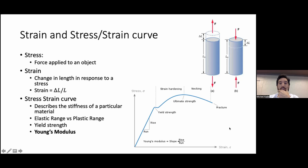So this is the stress-strain curve here. It describes the stiffness of a particular material. There's the elastic range, which is basically from this point back, and then the plastic range from this point forward. But this point here, the yield strength. So basically you have increasing strain, increasing strain, increasing strain. And once you get past the yield strength, that's the point at which the object you're discussing does not pop back to its original location. So as you continue through the plastic range, there's still deformation.